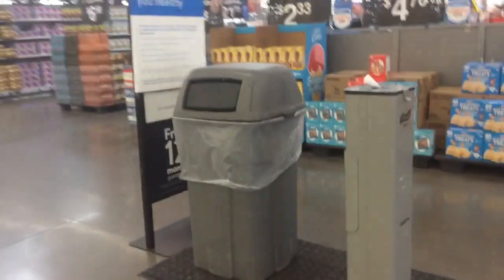I thought I'd check out, see what they have in the store, kind of building this little simple kit, and I thought it'd be interesting if we could get a lot of this stuff from Walmart. Going through the bakery section first.